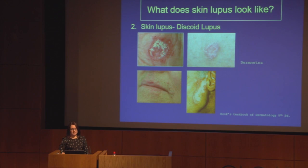Just to talk a little bit more about what skin lupus on its own looks like. Well, this is discoid lupus. It's typically red. It can be itchy, it can be painful, it can be scaly on the top of it. And unfortunately, if left untreated, this can progress, and sometimes it can cause scarring and changes in the pigmentation of the skin. I don't put these pictures up here to worry you, but it's very important to recognise the early stages to treat, to hopefully prevent the long-term damage that can be caused.